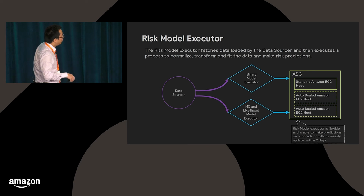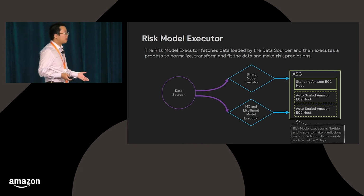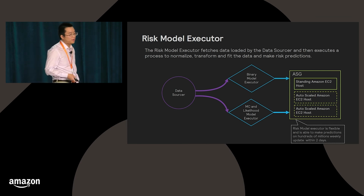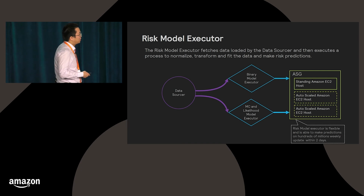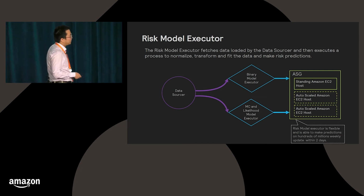To respond to all these challenges, we built the risk model executor. We have a variant model executor, and we have the multi-classification and the likelihood model executor. All of these executors are hosted in Amazon ASG. ASG stands for Auto Scaling Group. An Auto Scaling Group is a collection of Amazon EC2 instances. EC2 stands for Elastic Compute Cloud, which is a service.